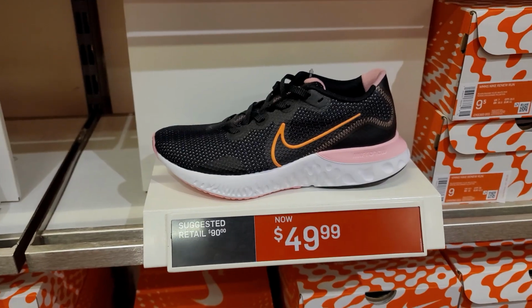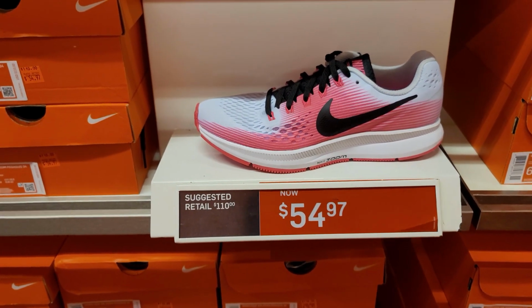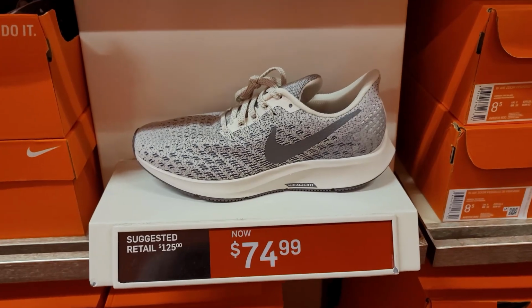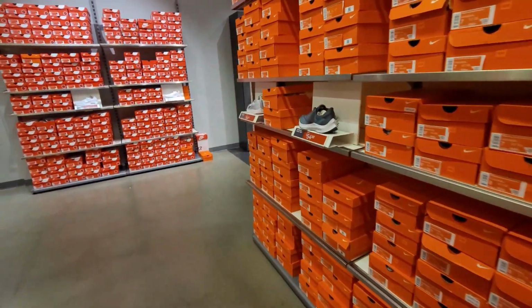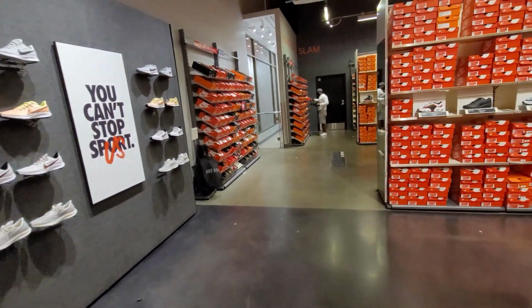$50. Got a couple more. 55 for these. Pegasus 34s. Going for pretty cheap. Pegasus 35s. Damn, that's about it in the women's section. Just mostly stuff I don't know. Let's go check the kids.